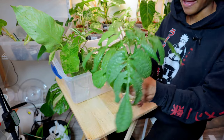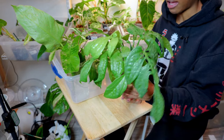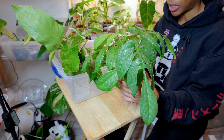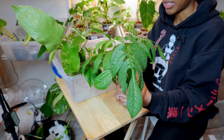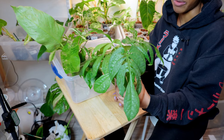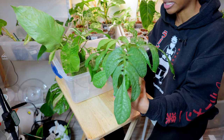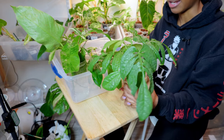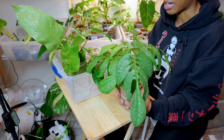But moving on, I have a ton of these Amy Durian medium blues. These are all top and mid cuts. I am going to keep one of the top cuts once they finally root because this is actually my mother plant. The reason I chopped it up was because I only want a small piece of it. I grew it out quite big and I'm ready to start over and get some more cuttings for you guys, because I know a lot of you like this plant and you don't really see it that often. It was one of my big wish list plants that I got last year for my birthday.